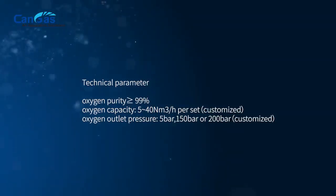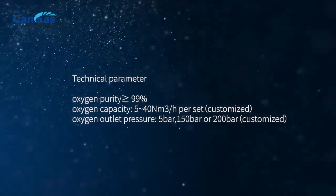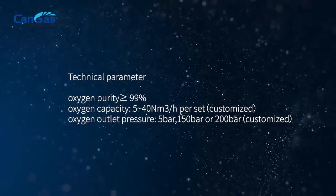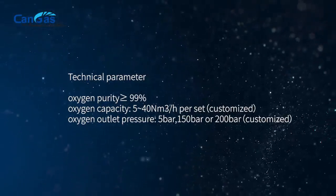Technical parameters. Oxygen purity greater than or equal to 99%. Oxygen capacity, 5-40 Nm3/h per set, customized. Oxygen outlet pressure, 5 bar, 150 bar, or 200 bar, customized.